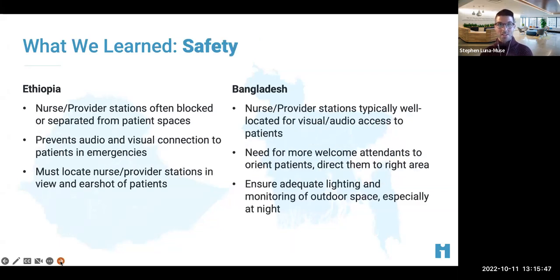Safety is one of the things, of course, that we tried to assess in our engagement. In Ethiopia, we found that nurse and provider spaces, or their stations rather, were not situated properly within the facilities so that the providers didn't always have access to the patients that they were supposed to be monitoring. They were sometimes removed from their patients, which of course can be a danger if a patient goes into some sort of emergency situation. And so in Ethiopia, part of our redesign has been to resituate those nurse and provider stations so that they are as centrally located as possible so that they can always have audio and visual access to the patients in their care.